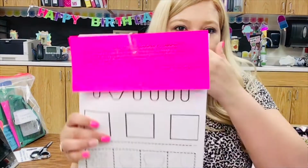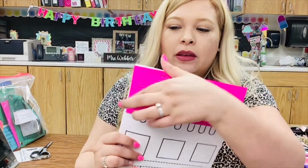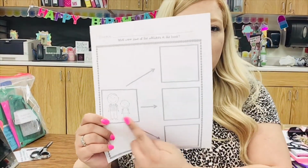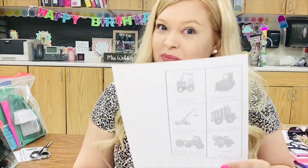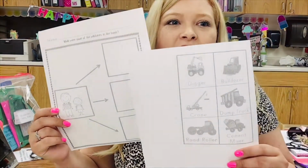This is the first packet we're going to work with. It has the pink paper on top, and it says September 8th through September 11th. These papers are kind of in order, so you don't need to be shuffling through them. We're going to use this assignment. It says, what were some of the machines in the book? So there's Building with Dad, and there's the sun in stick figure cartoon version. You're going to figure out which trucks they used in the story. Cut them out and glue them into the boxes and color nicely.